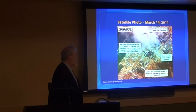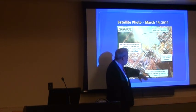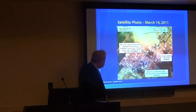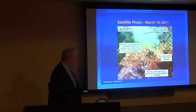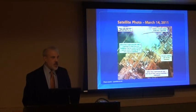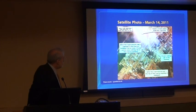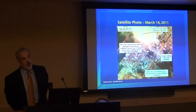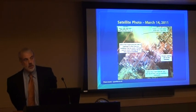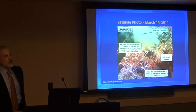So here's a satellite photo from the 14th. This is from a United Kingdom newspaper. You can see the venting, you can see the top of the reactor building was blown off. You can see other damage here of this unit, unit one. So this was a global disaster, a global emergency, because of all this material coming out, the smoke venting, and because we're now in a global economy, anything that would impact the Japanese economy would also impact the world's economy.